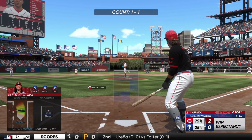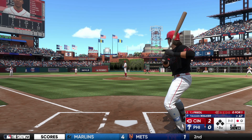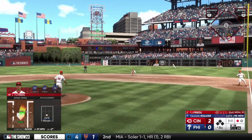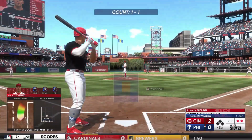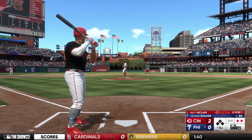TJ Friedl now at the plate. He's 0 for 1. Ball to strike. Right side, hard hit. Stott over to first in time. And there are 2 outs. Fastball, groove, right down the middle. Usually a lot of damage done with that pitch.